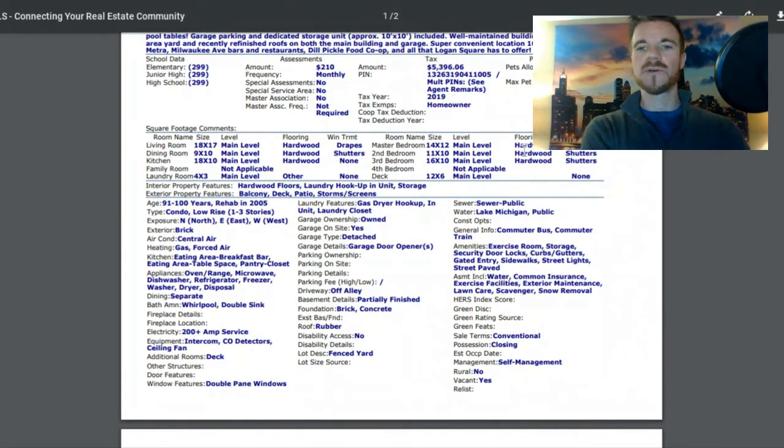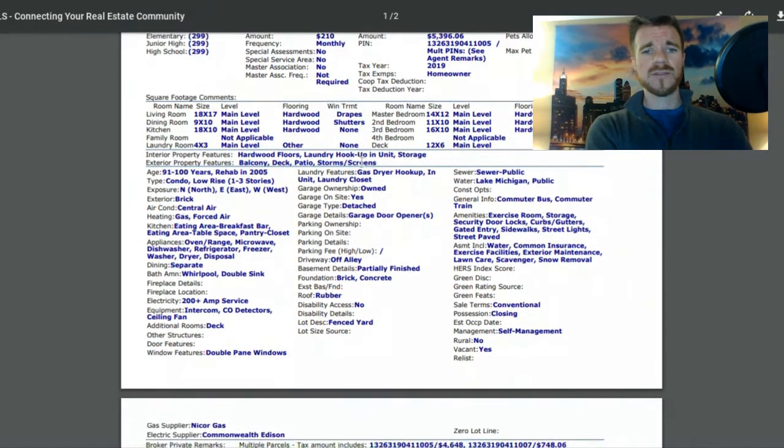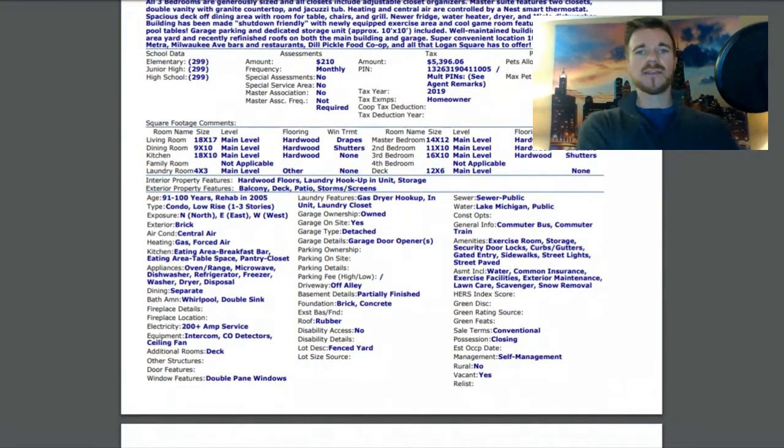I mean, they even have the flooring in each separate room. They even have the window treatments for each room. This is just a fantastic sheet. And the reason why this is so important is because, going back to being an agent for a buyer, the buyer is going to tell me what their important criteria is.